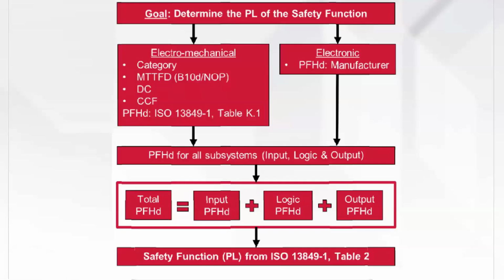So we had a required PLr that was PLd. We just did all these calculations, and we find out in the end it says, "Yep, you're PLd. You're good to go at that point." Nice thing is you don't have to do all these calculations yourself. There's a software that's out there. It's free. It's called SISTEMA. If anyone's ever seen it, it's German.